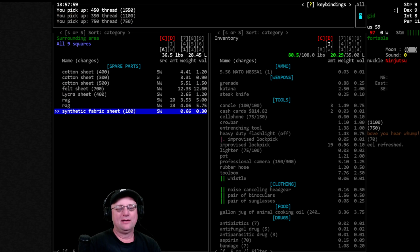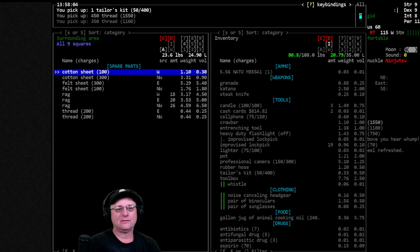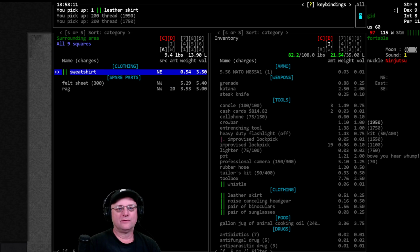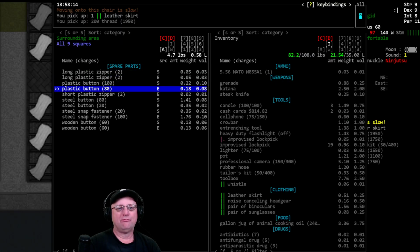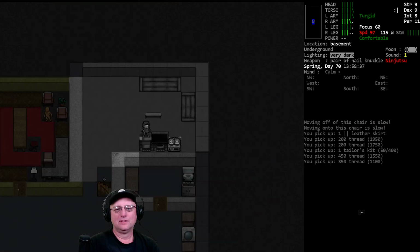I'll grab the thread. I'll never have thread problems again. Yeah, I've never seen this place before. This is new to me. Is there at least a tailoring kit down here? Well, yes, there is a tailoring kit. How about some more thread? I will take you up on that thread offer. How about a leather skirt for some more leather? Zippers, buttons, steel snaps, buttons. Alright. Somebody really interested in throwing has put in a PR, apparently. That is it.